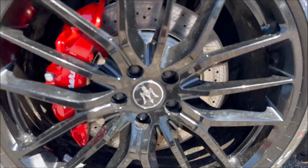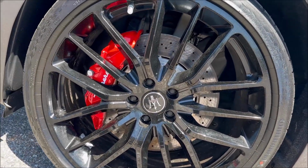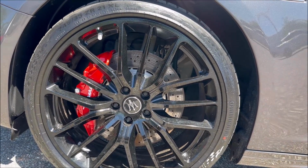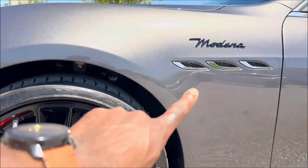You have the black and chrome center cap, drilled rotors, Brembo brake calipers, red with white Maserati script, and obviously we have the beautiful tires, Continentals, to wrap around this thing. I mean, look at this wheel option. It looks sick. I love this. Large wheel, one of the best looking wheels to me.